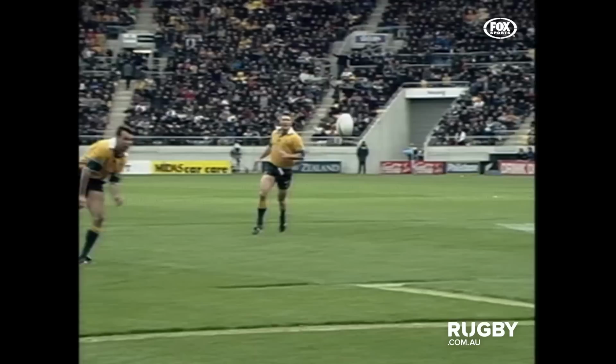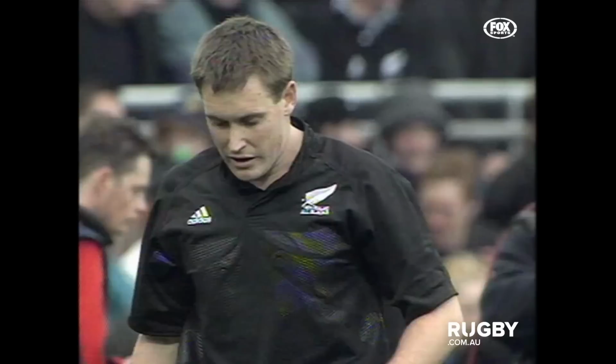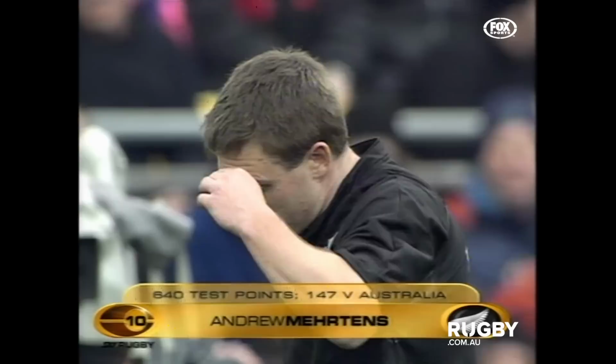And Christian Cullen, he just keeps on dotting them down. He sure does. That's 38 tries now in Test rugby for Christian Cullen. One short of Jeff Wilson. And the All Blacks, well, they had to hit back. It's the only way to answer, isn't it? An Australian team that was almost, well, I wouldn't say running rampant, but certainly scoring all the points.